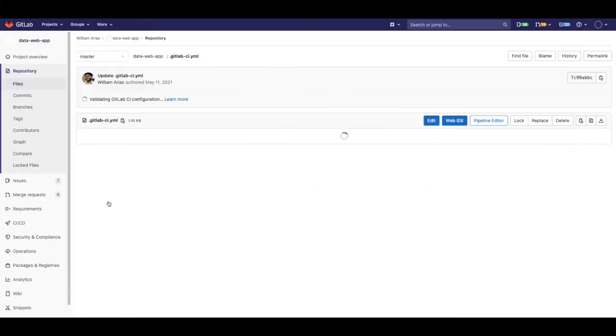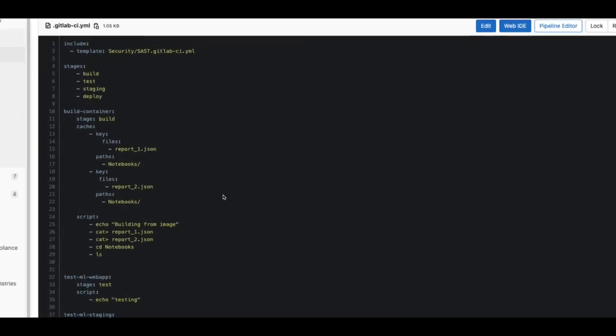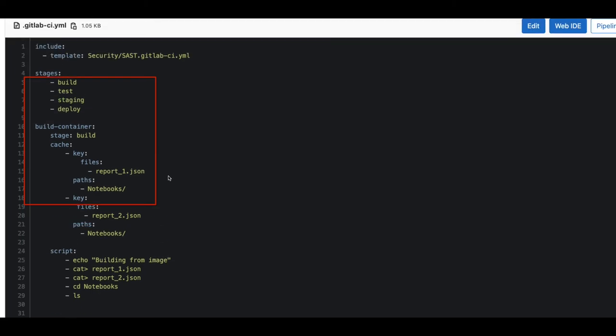Here, I have my GitLab CI YAML file, and as you can see, now I can configure multiple cache keys in the same job. Previously, this was not possible to do, and you may have used artifacts for caching. But now, using this capability, this will help you to increase the performance of your pipeline.